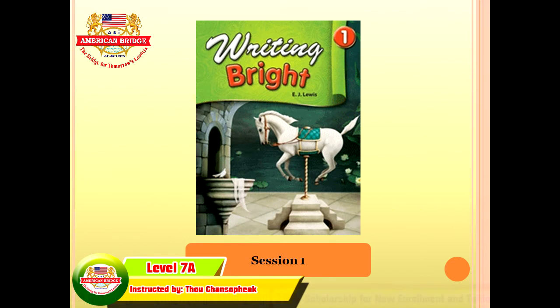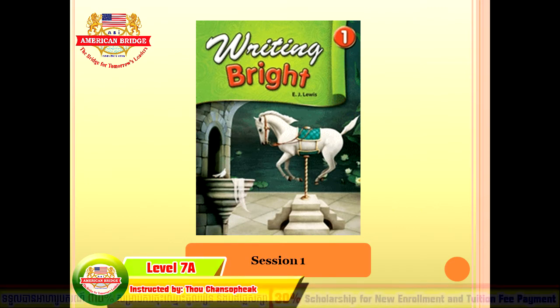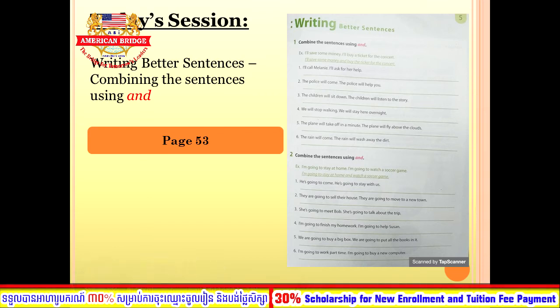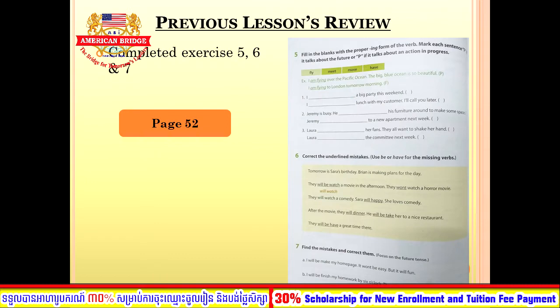Very good. Now for session 1, we're going to be covering Writing Bright 1. For today's class, we're going to be looking at writing better sentences, combining the sentences using and. But before we do that, let's do a quick lesson review on what we've done so far. Do you remember what we've done so far in our Writing Bright 1?